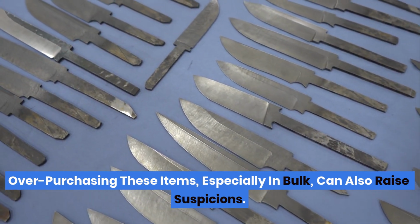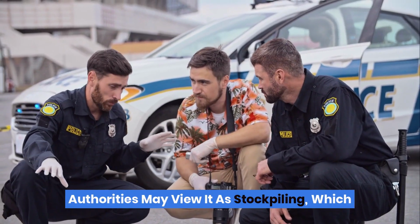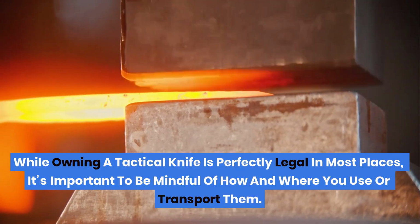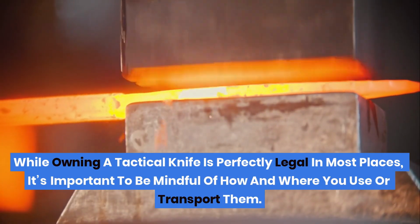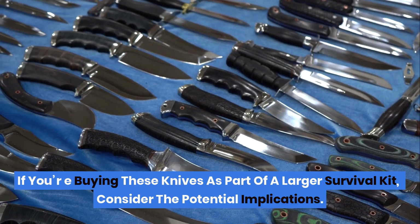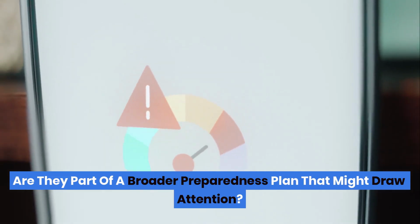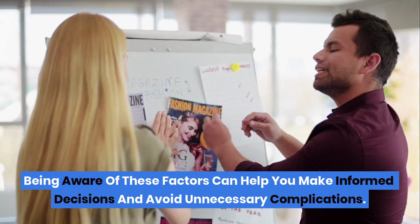Over-purchasing these items, especially in bulk, can also raise suspicion. Authorities may view it as stockpiling, which could be interpreted as preparation for activities outside the norm. While owning a tactical knife is perfectly legal in most places, it's important to be mindful of how and where you use or transport them. If you're buying these knives as part of a larger survival kit, consider the potential implications. Are you purchasing them for practical use, or are they part of a broader preparedness plan that might draw attention? Being aware of these factors can help you make informed decisions and avoid unnecessary complications.